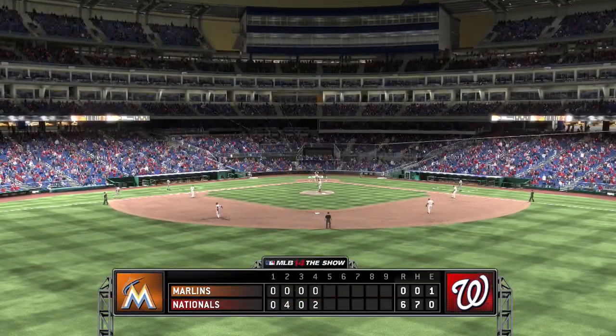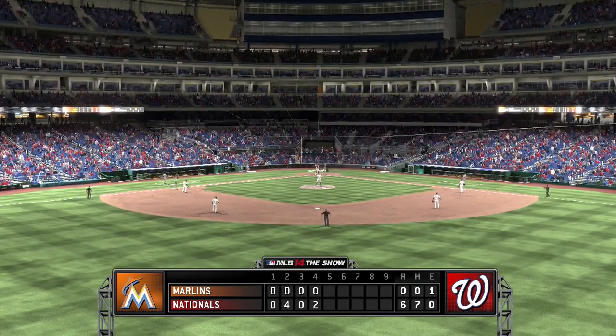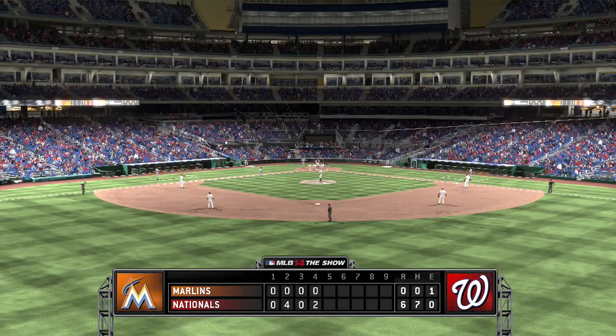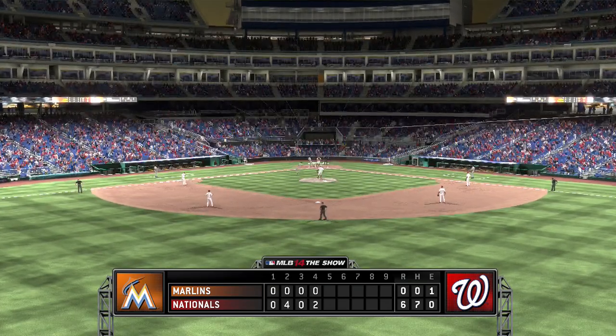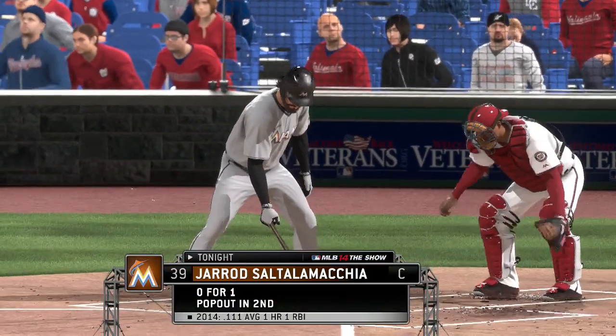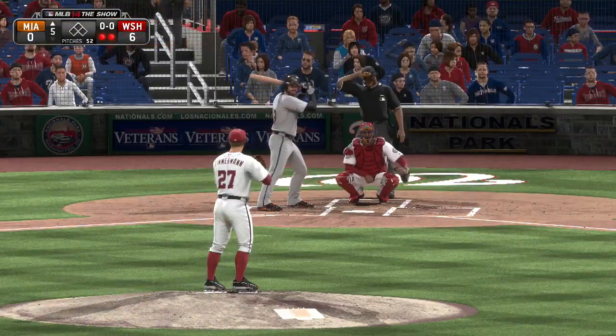A look at our line score to this point, and I'm almost certainly jinxing things by pointing it out, but it's worth mentioning that 0 in the hit column through 2 outs here in the 5th. Jared Saltalamacchia will dig in. He popped out in foul territory his first time.